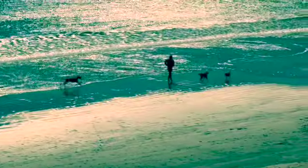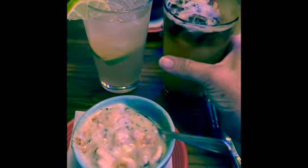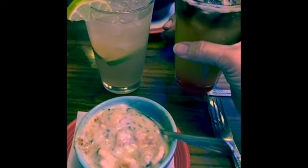Absolutely beautiful. One of our evenings there, we headed on over to Pismo Beach or Grover Beach and enjoyed a meal at Finn's Seafood Restaurant. Nothing like their clam chowder and beverages. Loved it.